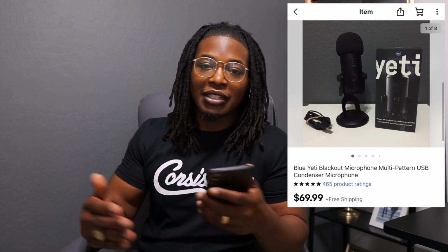So luckily I was able to hold on to everything, the box and all the extra little accessories, and I just went ahead and listed this for 69 bucks, free shipping. The funny thing is, this used to sell for right around 100 bucks, because that's what I picked mine up for on eBay, and now the price is going down a little bit, only because they're continuously making new condenser microphones and stuff like that.